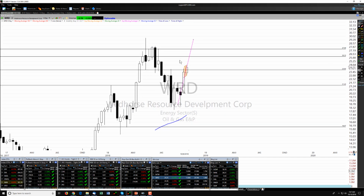Not enough history here, but you can see I'm just trying to grab as many touches as I can. It could go up a little bit, it could come down a little bit, but it's right in that area. And this other one, trying to catch as many touches as I can, as close as I can, but it's just someplace right in that area.